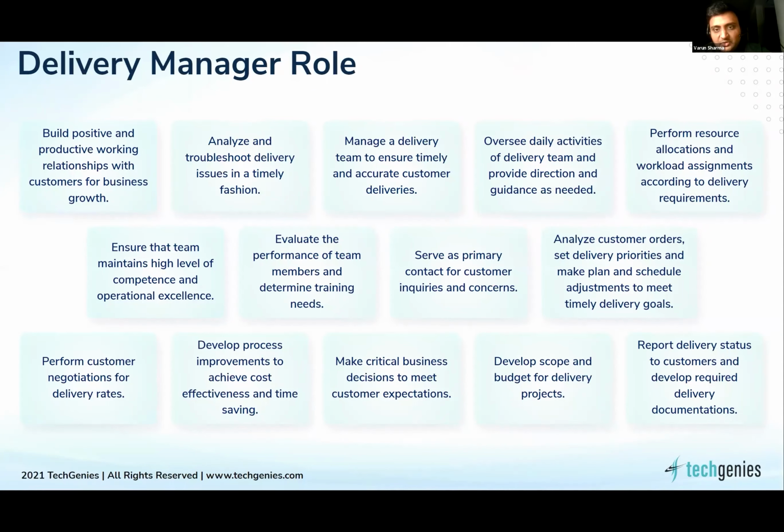Then it serves as a primary contact for customer inquiries and concerns, surely. Perform resource allocations and workload assignments according to delivery requirements. Yes, that's part of delivery and project both. Making critical business decisions to meet customer expectations. Yes, so delivery management also interacts with the engineering team to ensure that we have the right technical capabilities within the team, and if new solutions are needed in terms of business or technology advances, we can take that back to the client and propose it. So the delivery manager is focused on future prospects as well, providing the right solutions to the client, proposing the right technical solutions for the business needs. Perfect. Developing process improvements to achieve cost effectiveness and time. Yes, tracking all those metrics, controlling and monitoring the processes, whether everything is on track or not.